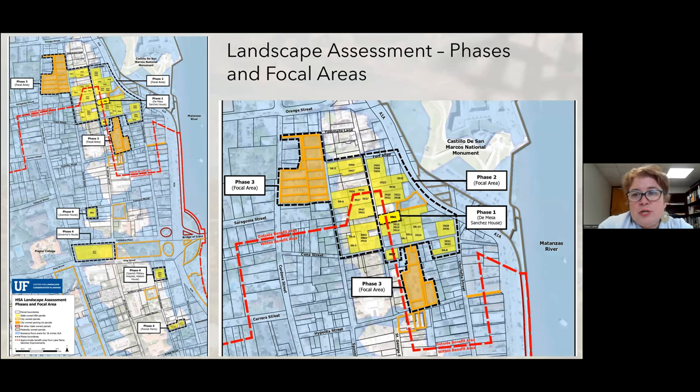So as water knows no boundaries, we really have to think about a larger focal area, which does include these yellow sites owned by the state and HSA, but also adjacent sites owned by private owners and A1A and the National Park Service. So we'll be looking at a neighborhood scale landscape assessment and proposals for solutions. The orange areas noted as phase three are city-owned parking lots. We're going to be looking at those too because water flows in from the river, and parking lots and permeable materials are a great opportunity for low impact design and green infrastructure.